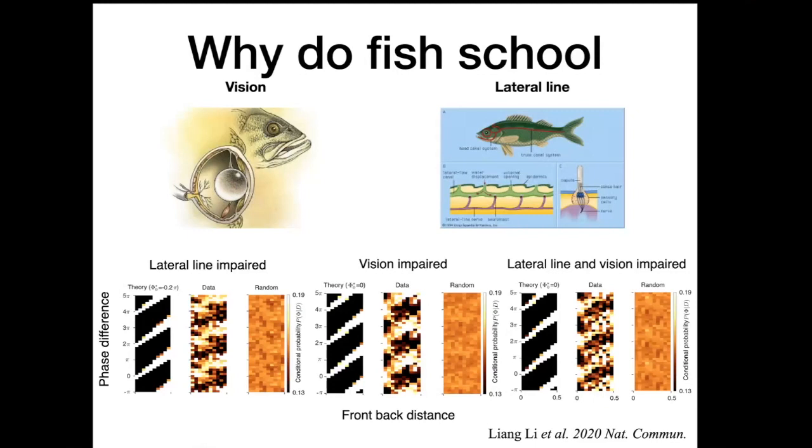But the agreement with theory is independent, like the front back distance didn't shorten. It just fits the theory, so you save more energy, but the front back distance is still the same as before. Yeah, the front back distance, exactly. So that means in the dark they optimize the energy, but the variability in the front back distance didn't decrease.